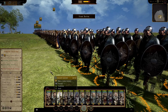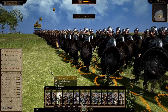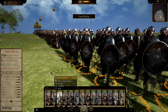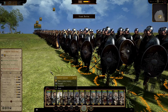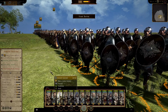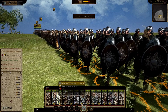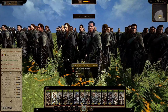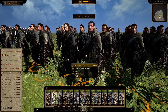Melee attack 34, melee damage 36, charge bonus 20, melee defense 50, armor 40, health 115, morale 43, speed 37, and missile block chance 22. So they are great in defense. They have great morale, and they can attack with some, how to say, insurance. I believe those guys are in the tier 1, levy.